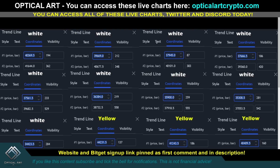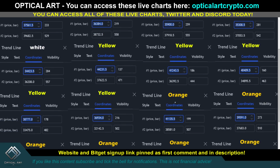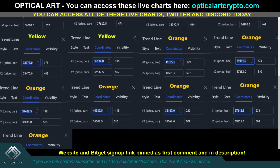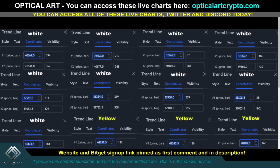So these are all of the coordinates for the white trend lines. If you want to take the time, you can just pause this so you can write them down. That's the last white one right here. These are the coordinates for the yellow trend lines, and these are the coordinates for the orange trend lines. You see right here, orange, and then these are the other orange trend lines right here. So these are all the coordinates you need if you want to import the chart into Bitget.